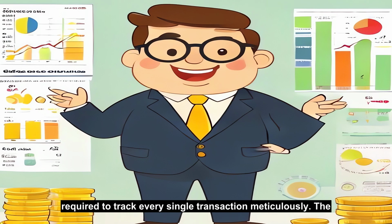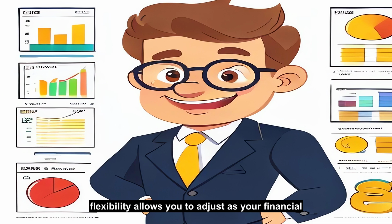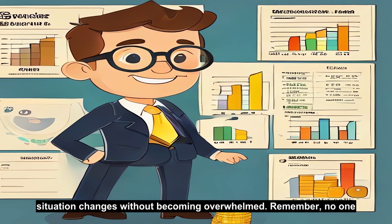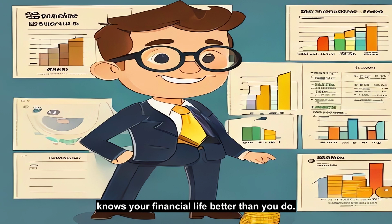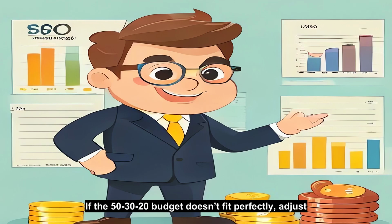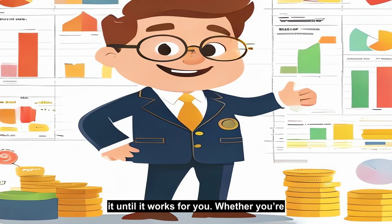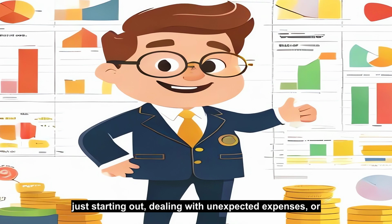Another key aspect is understanding the difference between true needs and perceived needs. For example, many people consider their morning coffee to be essential, but it falls under the wants category rather than necessities. Cutting back on such non-essential items can help you save hundreds of dollars a month.